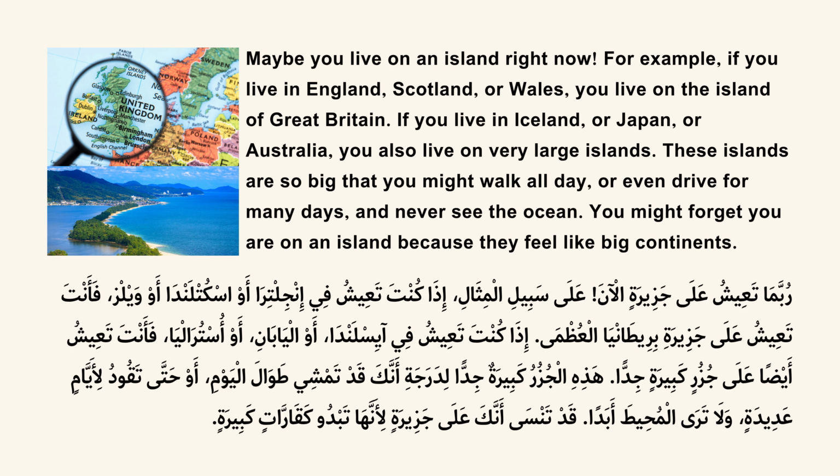Maybe you live on an island right now. For example, if you live in England, Scotland, or Wales, you live on the island of Great Britain. If you live in Iceland, or Japan, or Australia, you also live on very large islands. These islands are so big that you might walk all day or even drive for many days and never see the ocean. You might forget you are on an island because they feel like big continents.